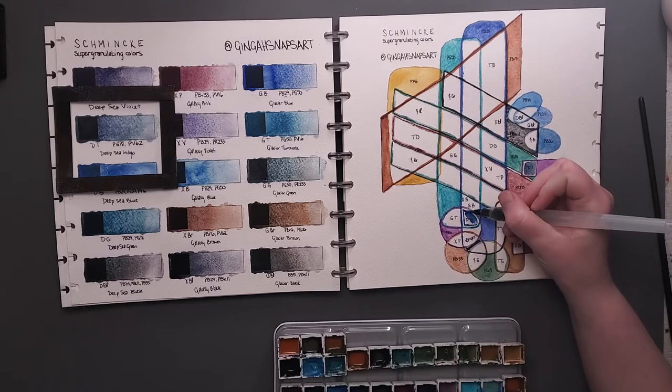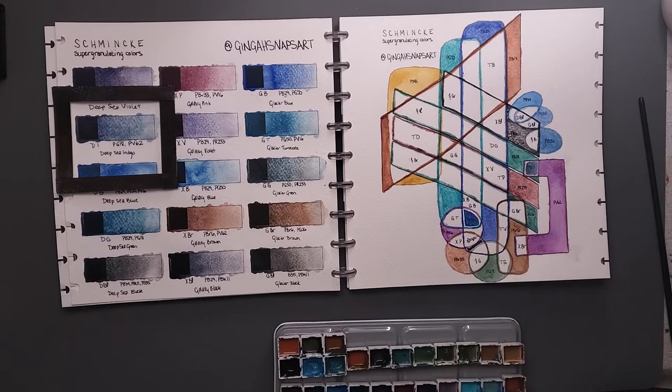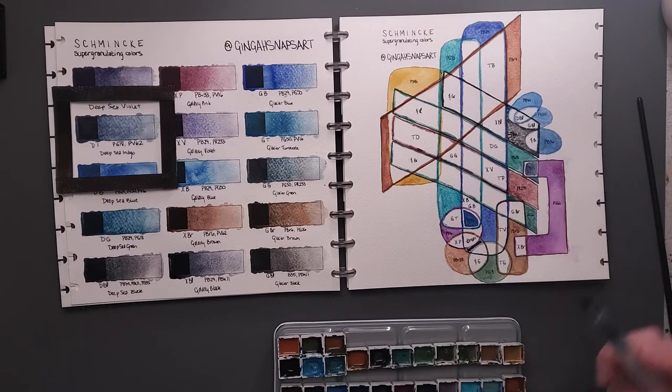Sorry guys, I might fill these in a little slow because they're teeny, teeny, tiny. Okay. Next is the Deep Sea Green. Now that I have marked DG and it contains PB29 and PG18.